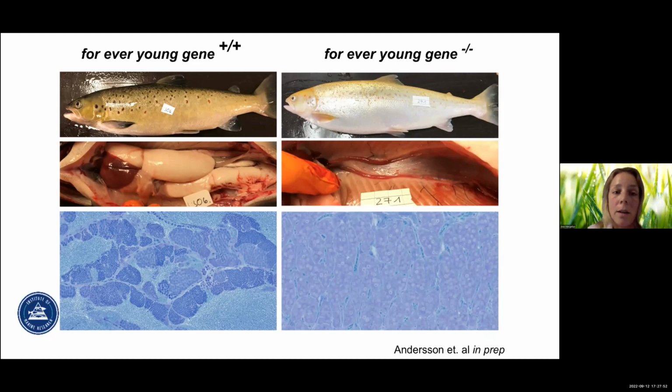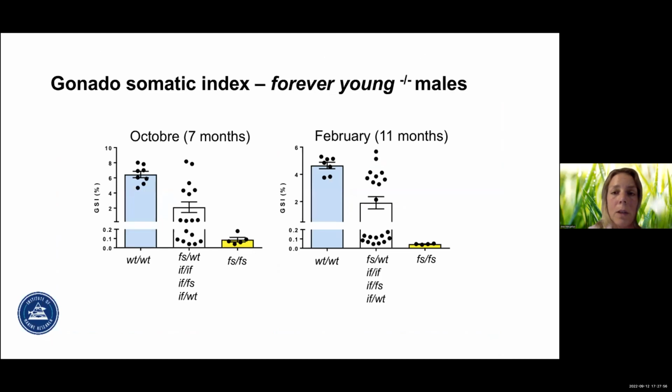And when you look at the GSI, both 7 and 11 months after induction of maturation in males, you can see that all the knockout fish do not enter maturation. They have a very small gonad size. This is the yellow bars, while all the controls mature. But something I think is also interesting is the heterozygous fish. They show what we call an intermediate phenotype, meaning that some fish did mature and some didn't. I think this is a very interesting phenotype, because you can also control maturation by using environmental triggers. So using these heterozygous fish can be very interesting for farmers, to reduce the amount of maturation, also using the dose dependence of this gene. You can get much less maturation without using very exhaustive environmental triggers.